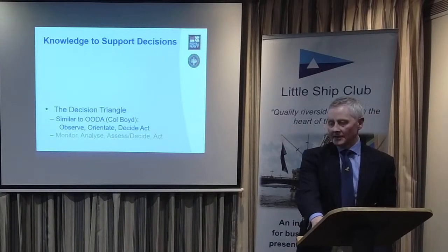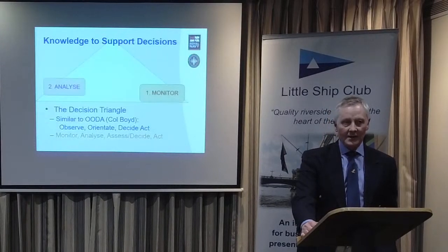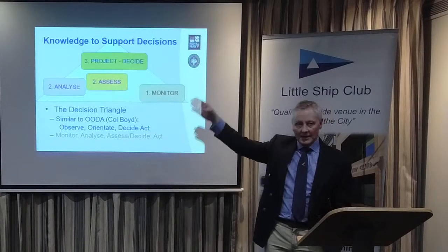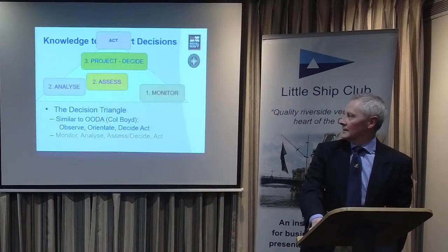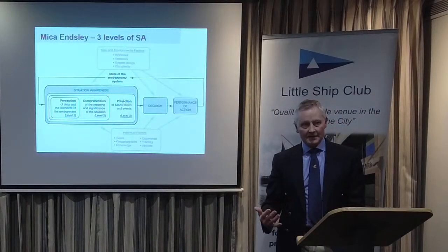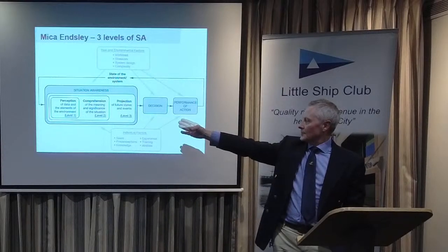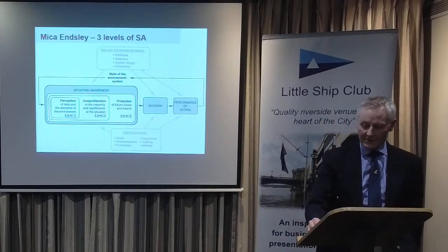This sort of relates to the OODA loop, taking that forward. I sometimes prefer to use these terms of that process of monitoring, assessing, analyzing at the same time, so that initial analysis before projecting and deciding and acting. So we get people to think and analyze how they think. If you look online on Wikipedia, there's a lot about McKenzie's thinking, and that's the model that she presents of that perception, comprehension, projection into decision and performance of action.